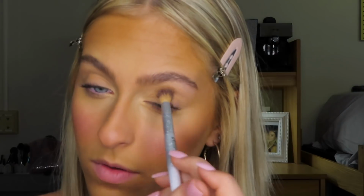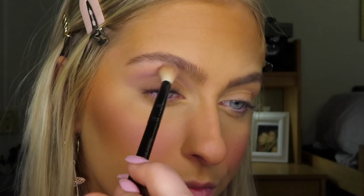I'm gonna use the Kylie X Balmain palette, and I'm gonna use Main Event, this transition shade right here. I'm just gonna run that in the crease. Now I'm gonna go in with Attitude, the pink shade, in the same palette. This is a very baby pink. It's almost like the blush on my cheeks. It's kind of similar. This is a little more dusty pink than that one, and I'm also just gonna run this in the crease to give a pink shade to it.